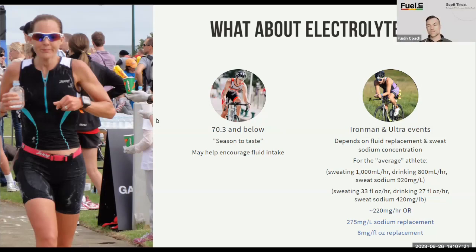Alan, where's the 220 milligrams per hour or 275 milligrams per liter coming from, as a percentage of the sweat sodium loss per liter? What percentage are you basing that off? It's 30%. And that's based on some modeling I did in some research last year. So you're saying around 30%, and that could vary. Is that where you would say to someone, perhaps start with around 30% of that estimated sweat sodium and then adjust as required based on elements such as thirst, cramping, perceived performance, things like that?